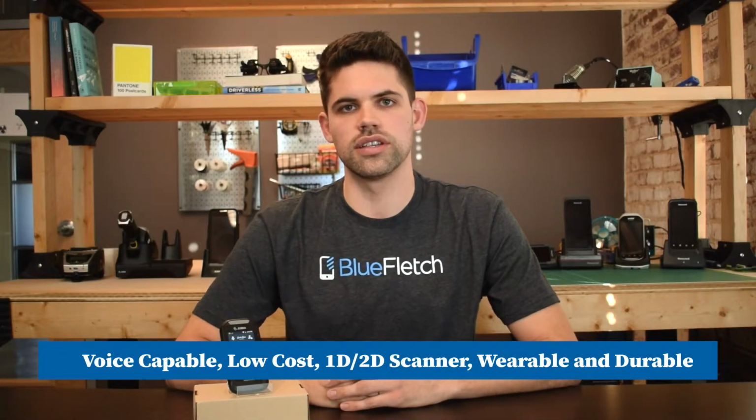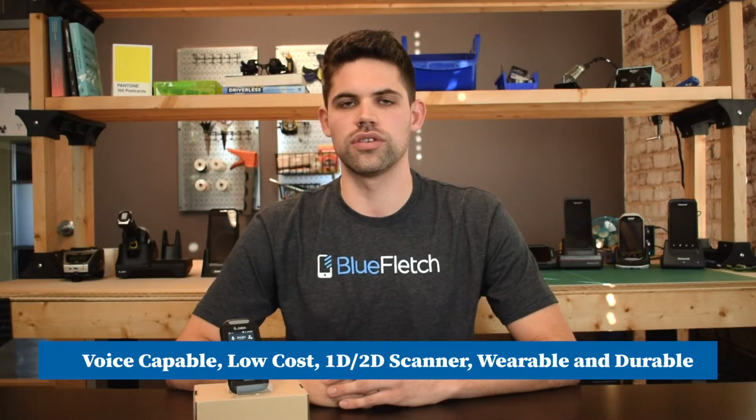This device is meant to be a wearable device with voice capabilities that comes in at a very low cost. As you'll notice, the screen format is extremely small. However, there is a scanner capability. Additionally, there's also voice command capabilities. You can think of the EC30 as a walkie-talkie for the 21st century.